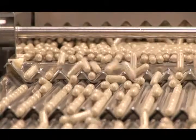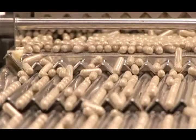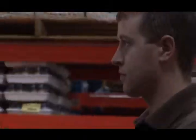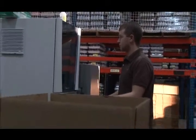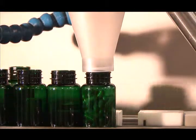You have to be intelligent to be an engineer. Obviously, a lot of people have an engineer kind of on a pedestal. They're very respected, and you have to want to be challenged to be an engineer. You're always going to be challenged. It's a very respected job, and along with that comes a lot of responsibility.